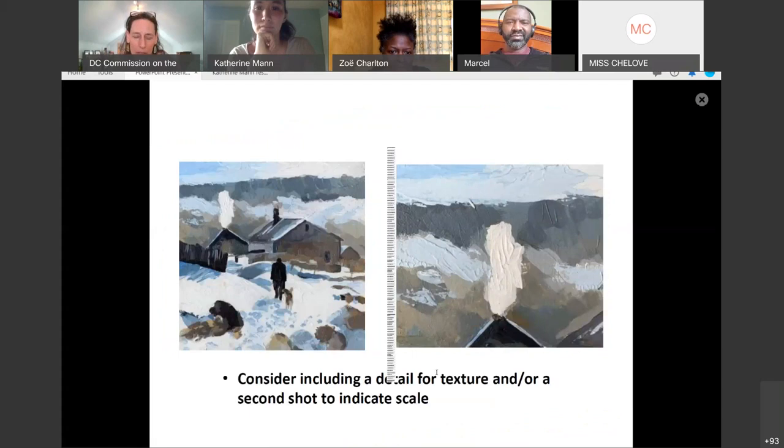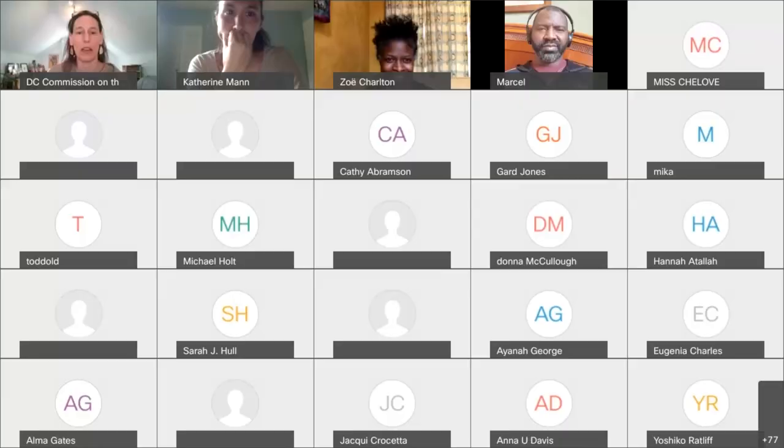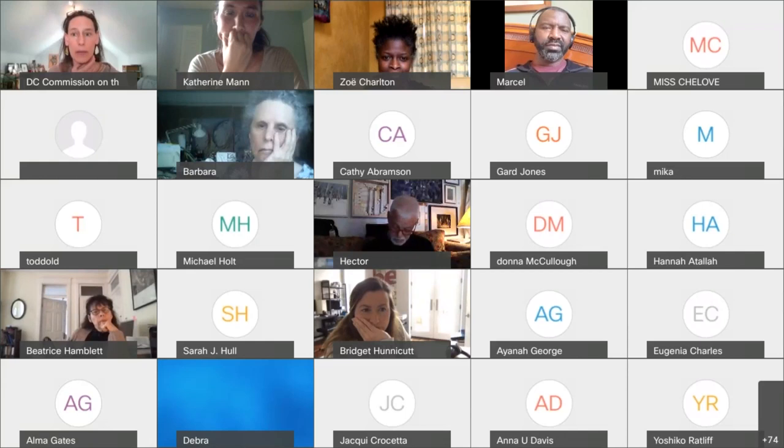I don't know what that funny thing in the middle is, but this is just a note that some of these portals where you're submitting the work can be kind of picky, but it can be useful, if it's possible, to include a detail of your work, just to really show the texture of it. If it's extraordinarily large or small and you really want to emphasize that size, you may want to include an image that shows something for scale, which is not what that funny gray thing is there. So those are just a couple of thoughts about photographing your artwork, but I'm happy to hear more from the panel about that aspect of the application.